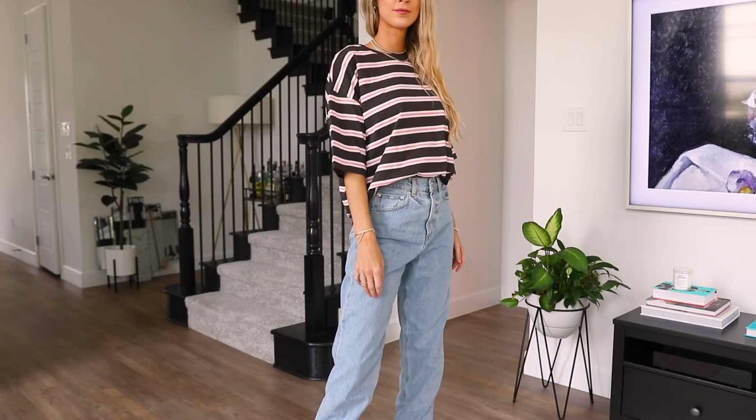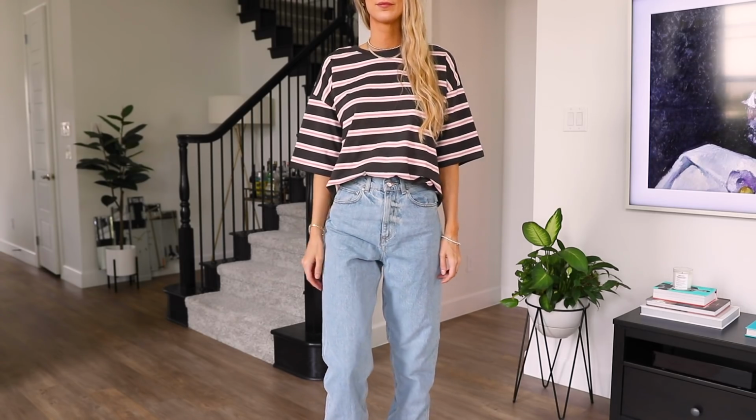Once I was done recording these outfits, I was wearing this for a little while, and Grant was like, you look like a big kid right now. And that's exactly how I felt. I felt like I was wearing hand-me-downs that I hadn't grown into yet. But I do have to say, I absolutely love this t-shirt.